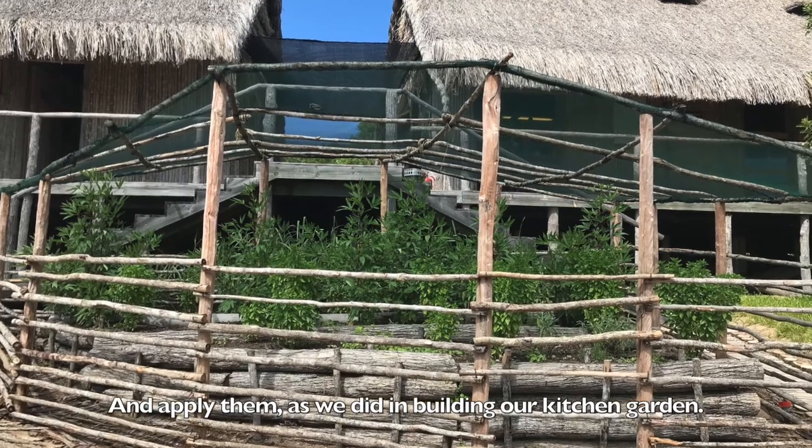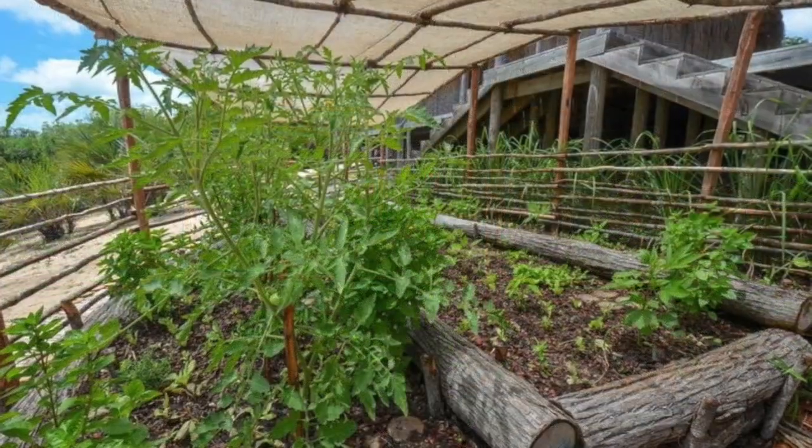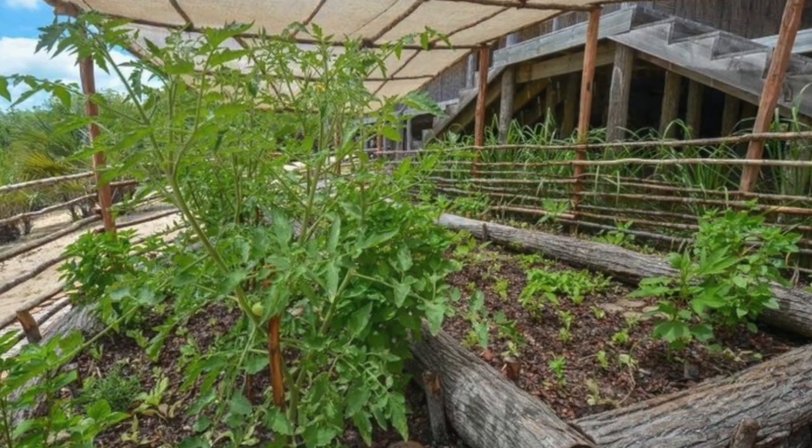At the end, you'll be able to apply the skills acquired during the course to your daily life, as we have in our new finished BCSS kitchen garden.